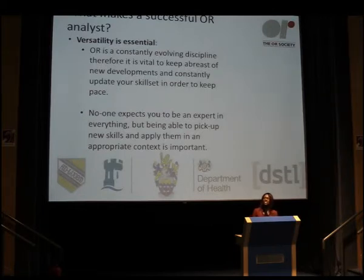So versatility, I think, is essential because OR is constantly evolving. So you've got your current hype around analytics and big data and all things like that wouldn't necessarily have been buzzwords in OR, say, 10 years ago. So it's constantly evolving, and so you have to constantly evolve with that. So you have to make sure that you're updating your skill set in line with the way that the discipline is changing itself.